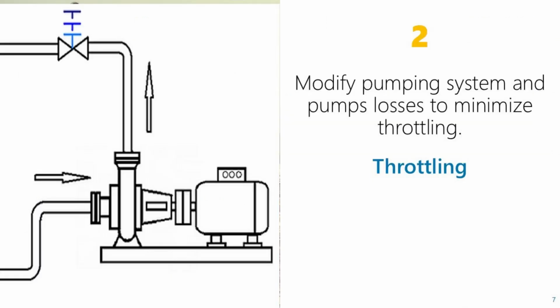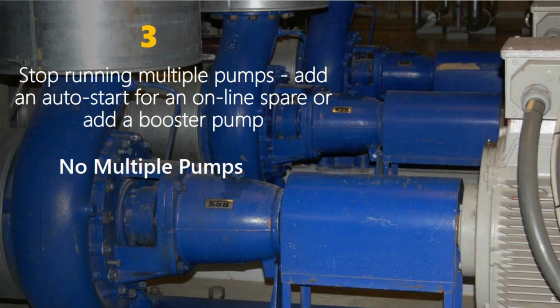Modify the pumping system and pump losses to minimize throttling. Stop running multiple pumps. Add an auto start for an online spare, or add a booster pump. Operating 2 pumps in parallel and turning one off when the demand is lower can result in significant energy savings. Pumps providing different flow rates can be used. Parallel pumps are an option when the static head is more than 50% of the total head.